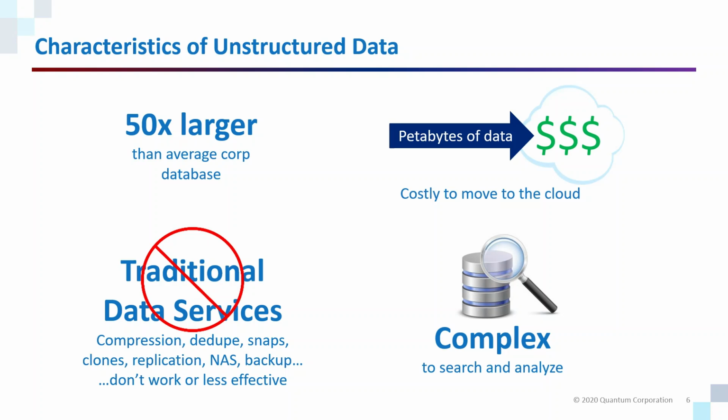The data itself, when we think about the characteristics of the data, is obviously orders of magnitude larger than traditional corporate data, a database or a virtual environment. It's much, much larger. And because of that, it is impractical to store all of that data in the cloud. It's impractical both technically and economically. Now, that doesn't mean the cloud can't be used as part of an AI and machine learning scheme with this type of data, but I think it's impractical that all the data gets stored in the cloud. We'll talk about that a little bit more as well.